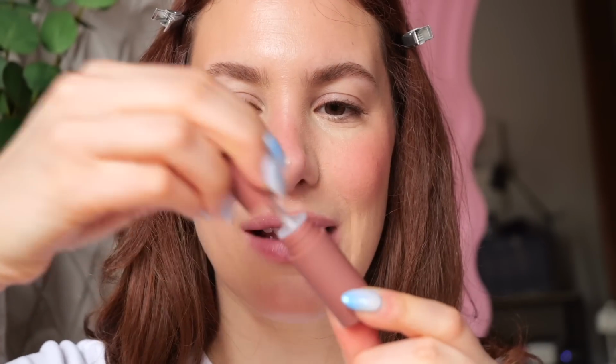This is a formula that I haven't tried before. Honestly, I picked this up against my better judgment because I saw Julia Adams do a review on this and she actually did not like these. So my hopes are actually not super high, but I felt like I needed to try them for myself still. So this is what this color looks like.